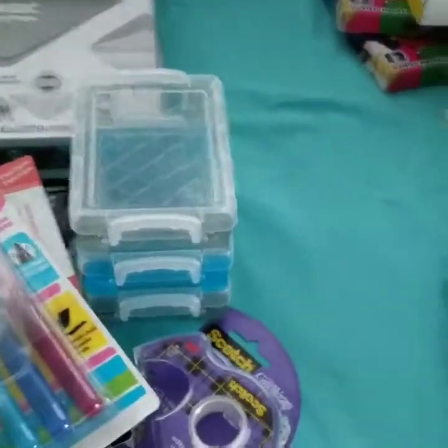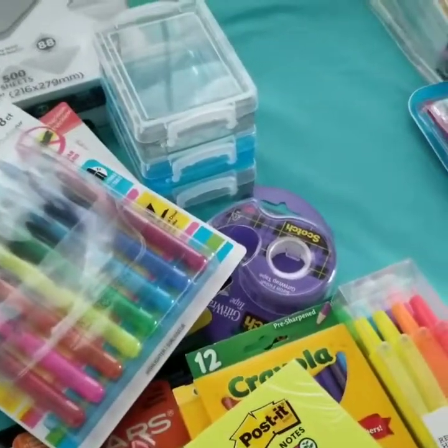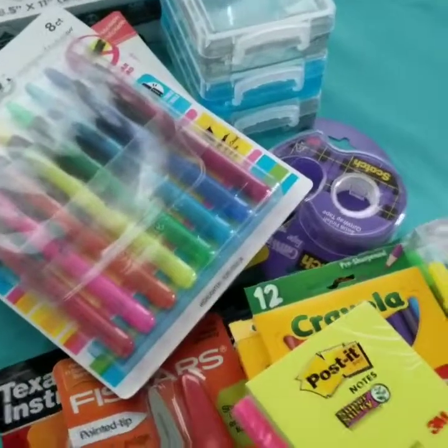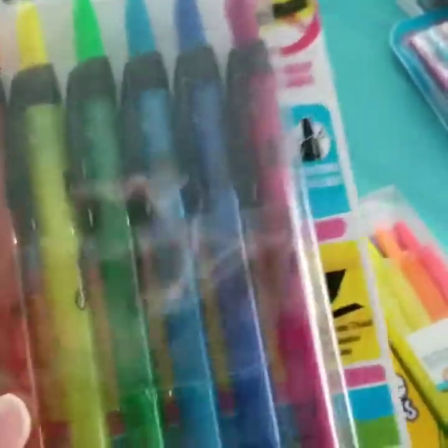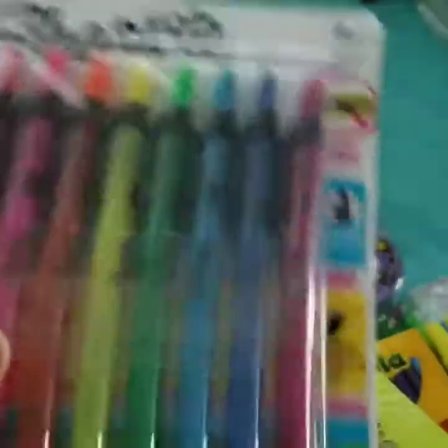Let's move on. So we love crayons, we love markers, we love pens, we love pencils. So you're going to see a lot of that, different types, okay? So here are some highlighter Sharpies here. The reason why I really like this, although it looks like it's going to be too dark, but we'll see.